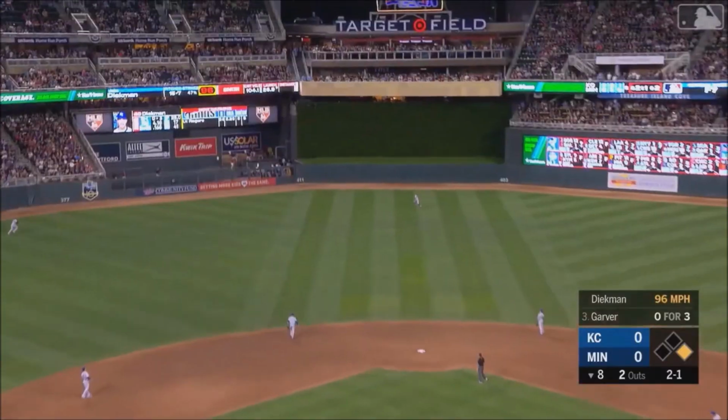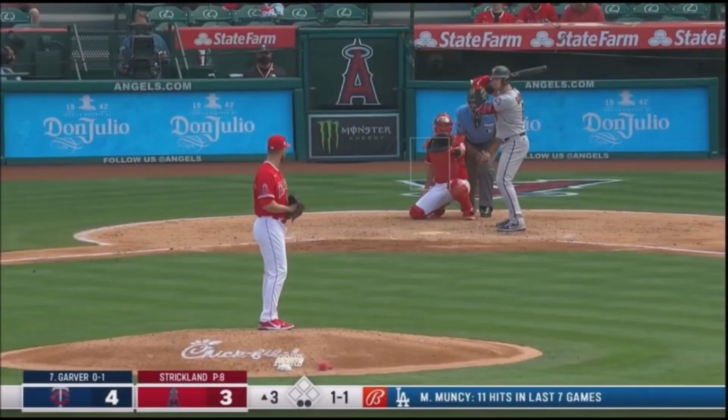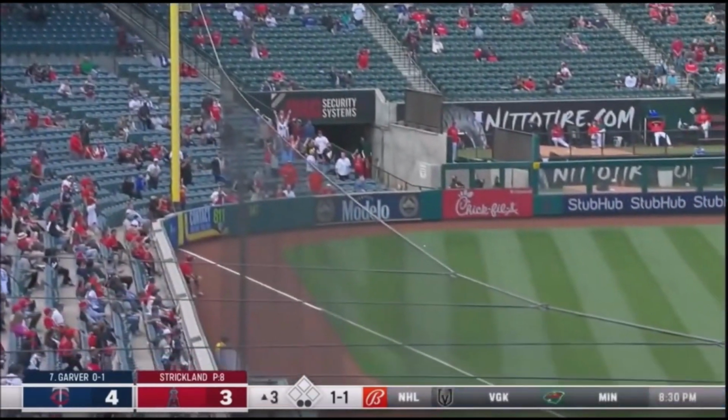Garver with a drive to center field. Way back there. Up, up, and away. That's 6 home runs, 13 driven in. Swung on a hit down the left field line and hit well. Stays fair. It's caught. Hits off the ball.